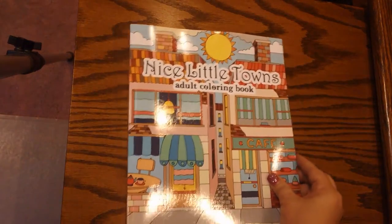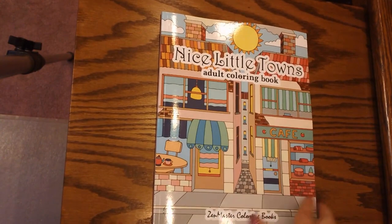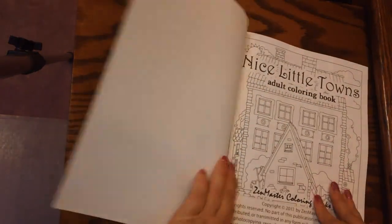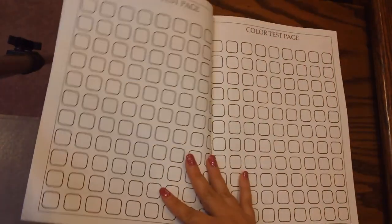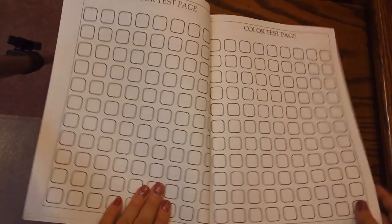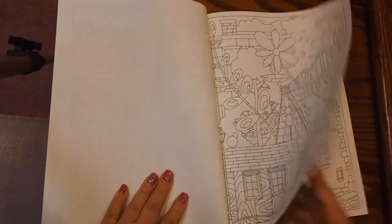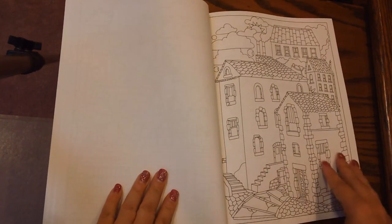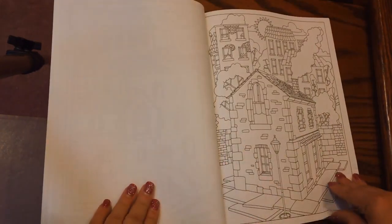But here is the Nice Little Town original one. I think this is the one that kind of started it all. I did not have this one, so I decided to go ahead and get it, that way I would have all of the ones in this particular series. Now you get some test pages for your color pencils, for your mediums, and everything, and like the last book, it is single-sided. So here's what the original one looks like, and I'll just go through a few of the pages.